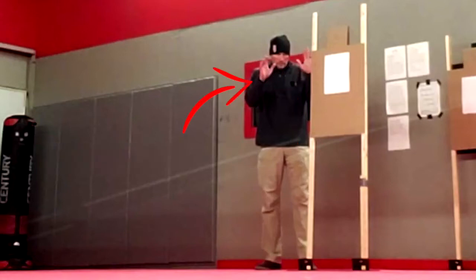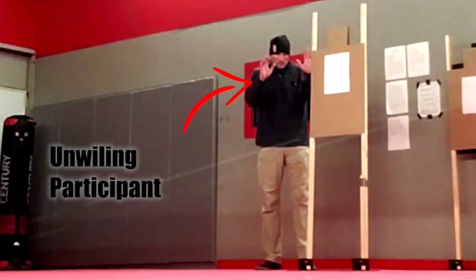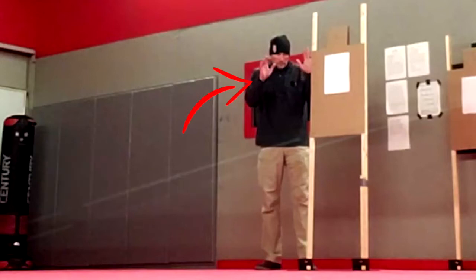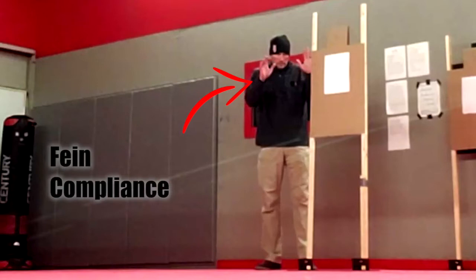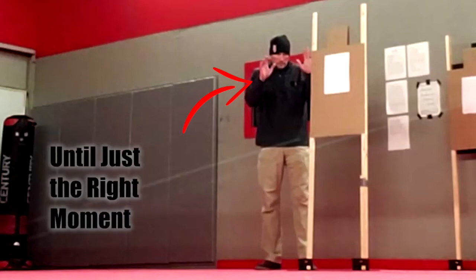The fence position is also a great non-verbal communication to aggressors and witnesses that I'm an unwilling participant in the interaction. In a scenario or a real-world encounter, I would be employing some sort of verbal disengagement here. The drill also makes the assumption that I don't have a reasonable means of retreat, and the fence position also helps to lull the aggressor as I feign compliance, delay and obscure my defense until just the right moment.